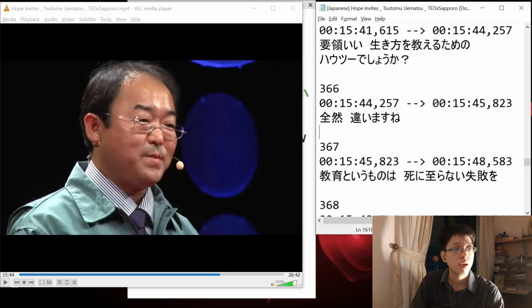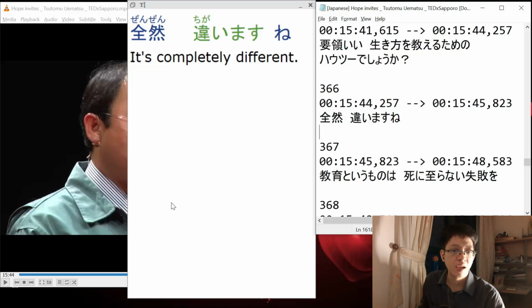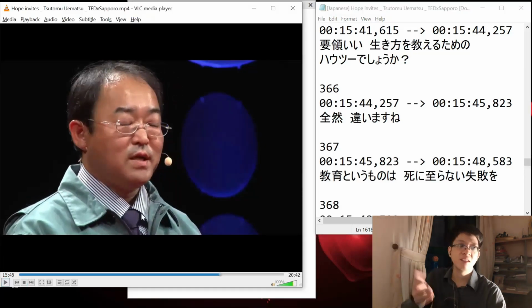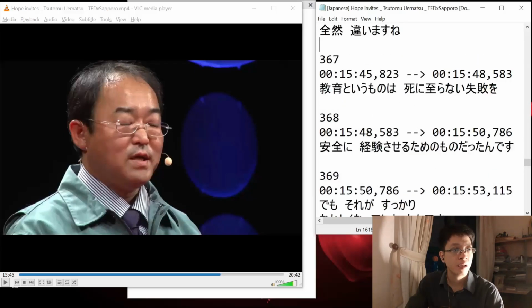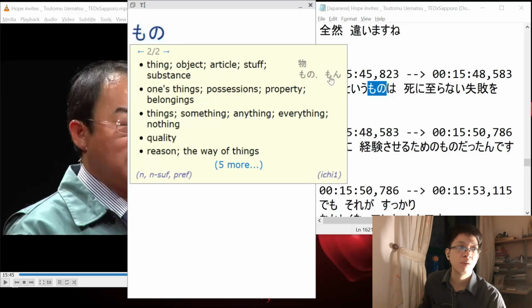Then everything, and then the appearance of, so I guess this one means everything. And Jigai masen, that's totally wrong. Everything about that is wrong, or completely different. 全然違いますね。Yeah, he did say that. 全然違いますね。And then 教育というものは, the thing about education, the stuff about education.